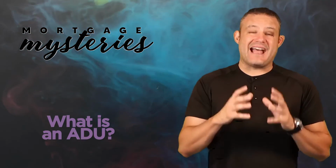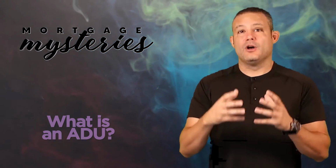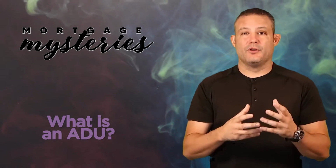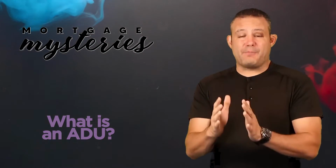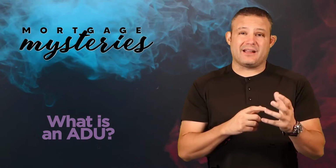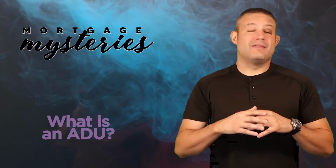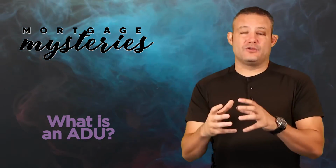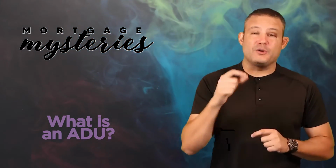But again, the good news is that changed in mid-2021, where the federal guidelines that mandate how loans are underwritten and how loans get approved said, okay, great. If you have an ADU, accessory dwelling unit, as part of a single family residence or as part of a duplex, you can use the projected income from that accessory dwelling unit to help you qualify for a house. So not only does an ADU add value to a property because you can obtain rental income from renting out that bonus space, but now you can even use that rental income to help you qualify for a larger mortgage or a more expensive house.